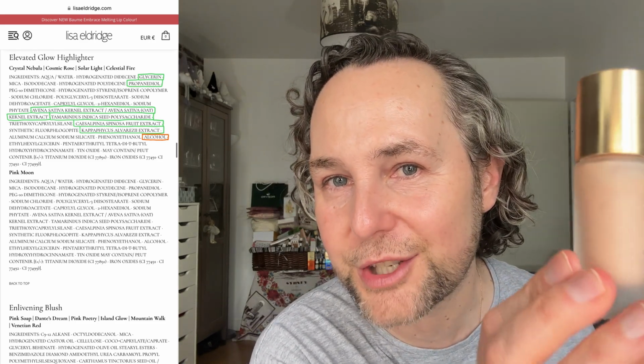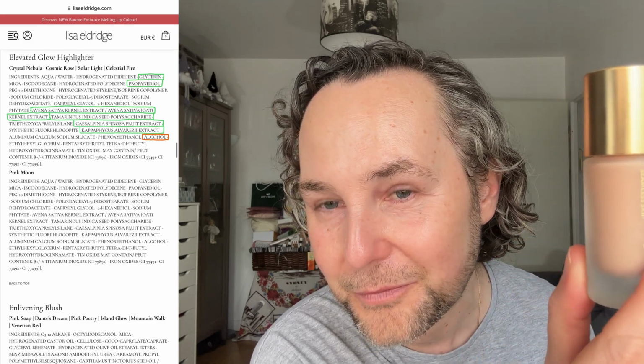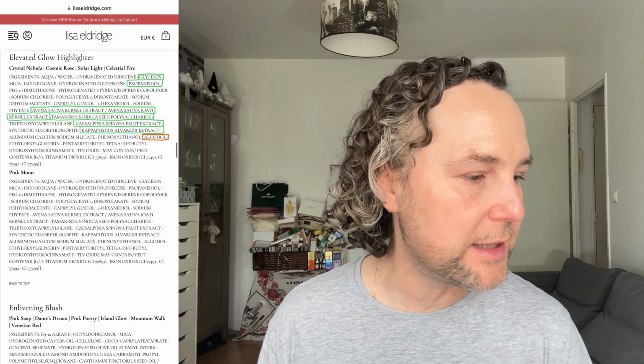I see some separation. Am I the only one that sees the separation? I see something happening with the bottle, and I can't shake it, and I can't mix it. It is driving me crazy. But that's fine. That's fine, guys. And then we see the Tamarindus indica seed polysaccharides, guys.